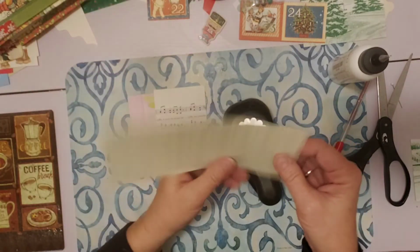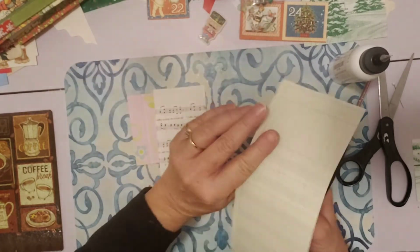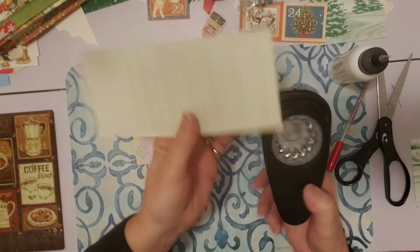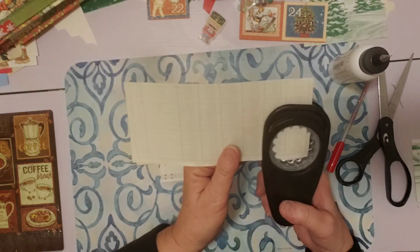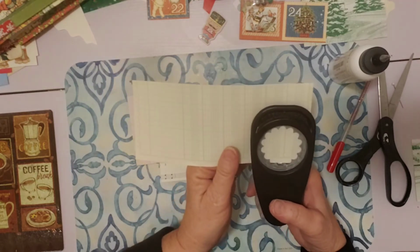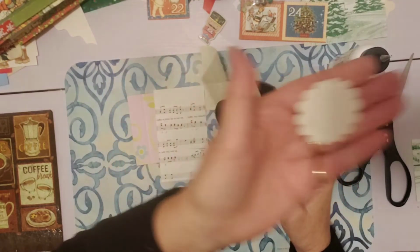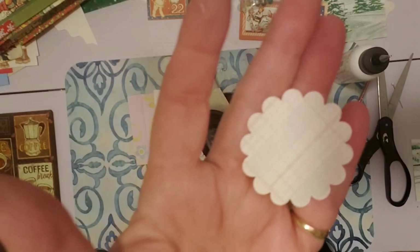Okay, so here's some ledger paper. This would be fun to punch, right? I'm just looking for something generic. I like to see where I'm punching on the paper, so I always do it upside down like this. And there we go. A little scallop circle. I know it's not a big deal, but I love it.